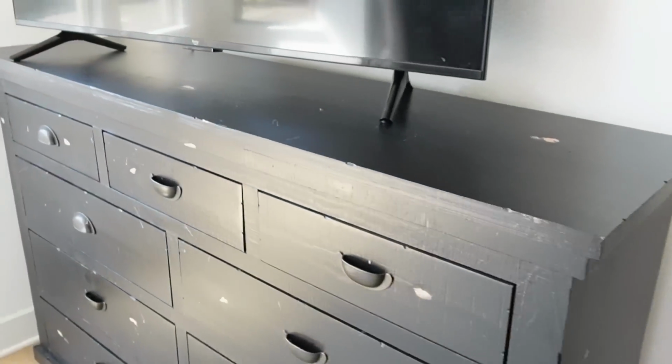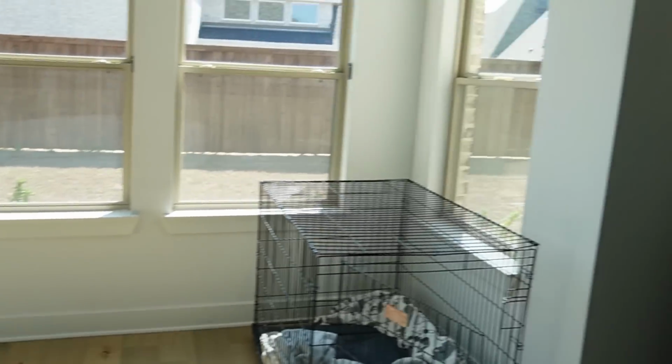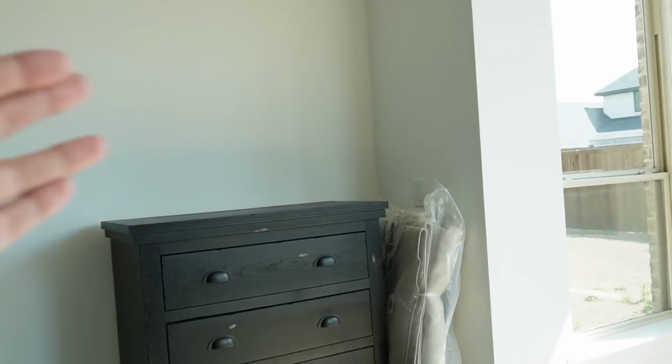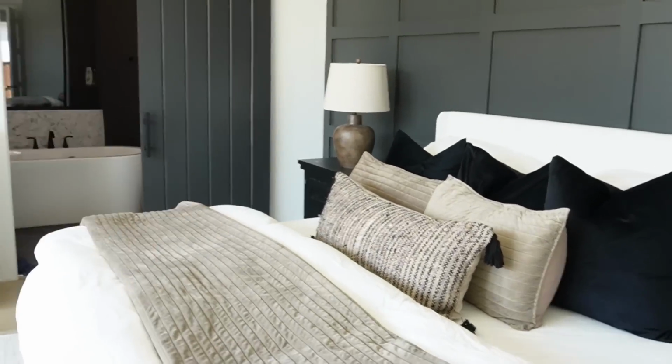It fits the length of the wall. This piece is gonna remain there because it makes sense and it fits the length of that wall. But what I'm gonna do is move this TV to here, but I'm gonna mount it on a swivel. That way, when I'm done watching it, I swivel it back and it goes flush up against the wall. And then when I'm in bed, I can just grab it and turn it towards me and watch it.